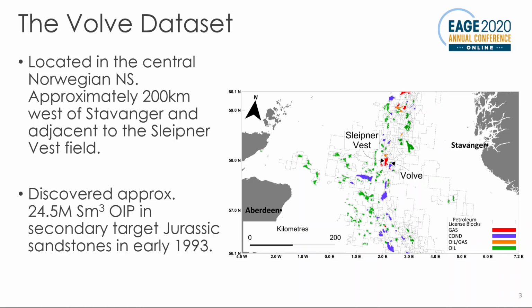Volve was a small oil field located in the South Viking Graben area of the central Norwegian North Sea, located adjacent to the Sleipner Vest field and about 200 kilometers west of Stavanger. The field was discovered in 1993 with estimated oil in place of 24.5 million cubic meters. That's about 154 million barrels. The Jurassic reservoir was the secondary target, with the younger Heimdall Formation target coming in dry.